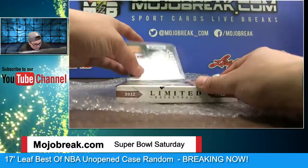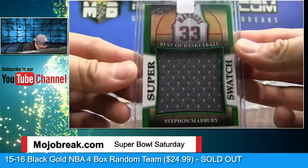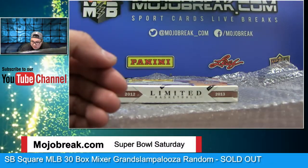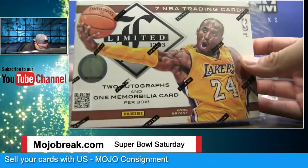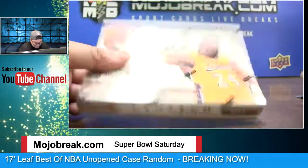All right, so your super swatch is going out to the Nets, Stephon Marbury, 2 of 25. Going out to Brooklyn Nets. That is Devin. And what box is this? 2012-13 dual draft class limited. Sweet. Two autos and one memorabilia per box.